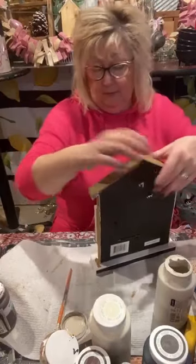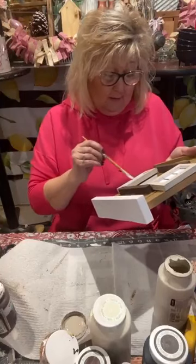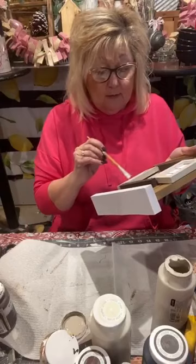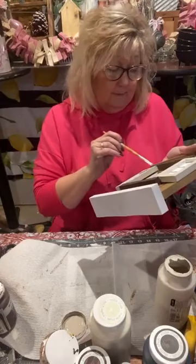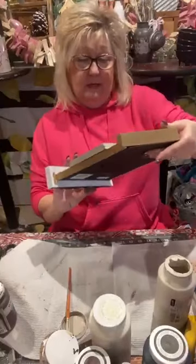Well, I'm gonna have to touch up a little bit here and there. I can already see that. Maybe I will have to go in with my Waverly wax, because I see a little bit of ugly happening.